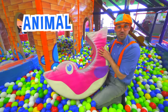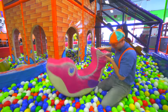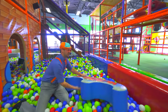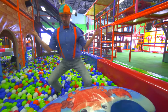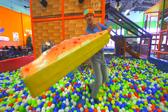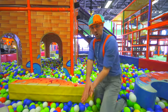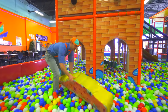Hey! An animal! Do you know what animal this is? Yeah! It's a dolphin! Another sea creature! This creature is a crab. Woo! Oh, hey! Another creature. This creature goes in the water and on the land. This looks like a crocodile. Whoa. Whoa! All right, I'm gonna ride the crocodile.